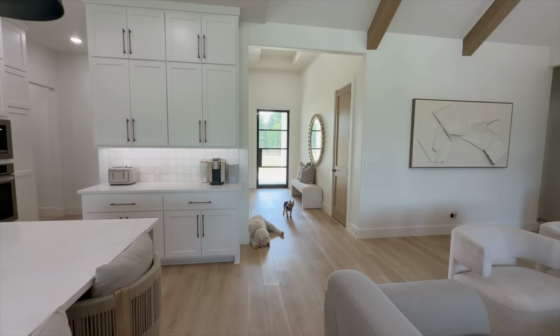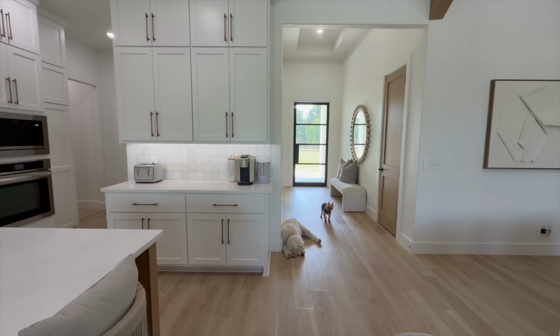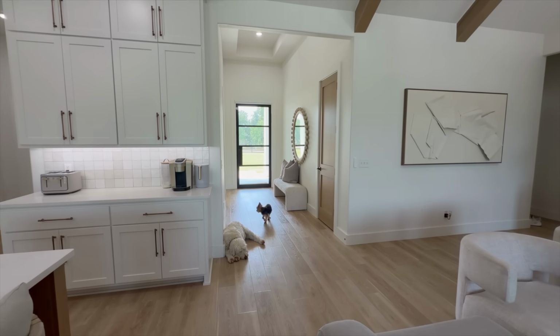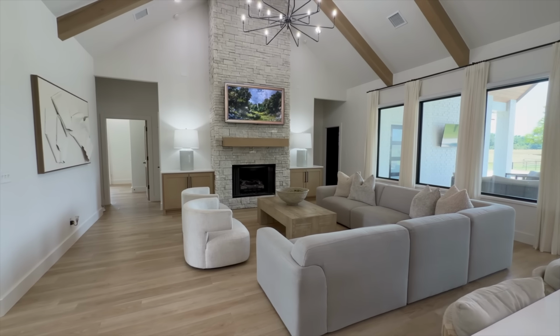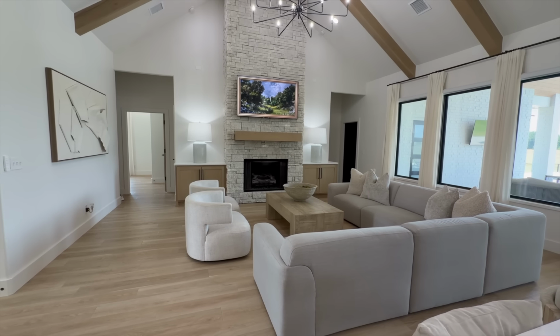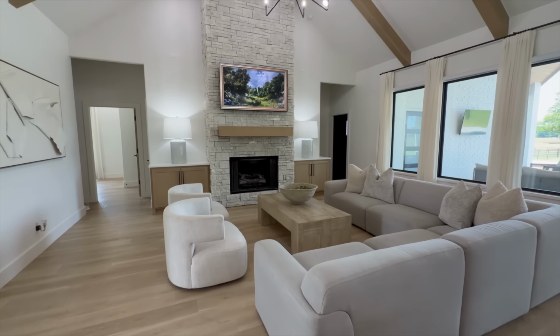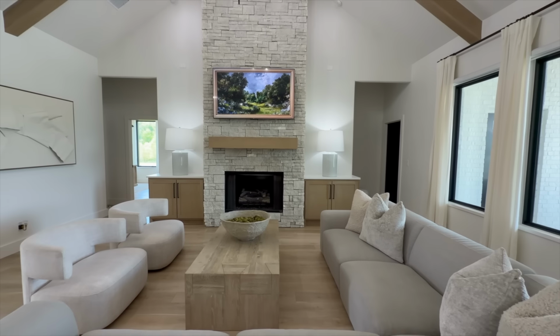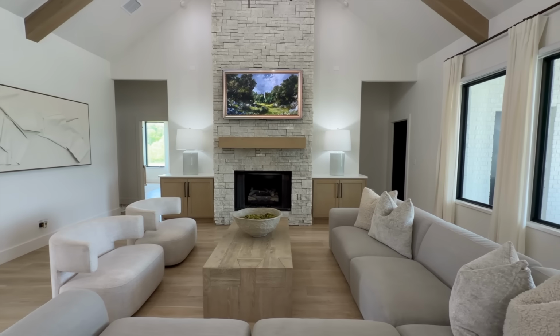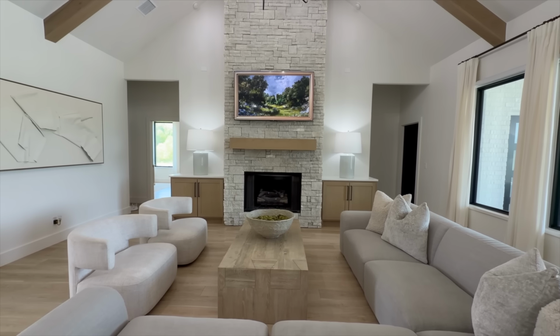So here's just another view of the entryway, so you can see it from the other direction. And then you guys are gonna have to tell me, I don't remember if in my last home tour we had taken the shelves down yet. I think we still had them. So if you guys were here then, we had custom shelves when we built the house, where the lamps are now, but they were just so hard for me to decorate.